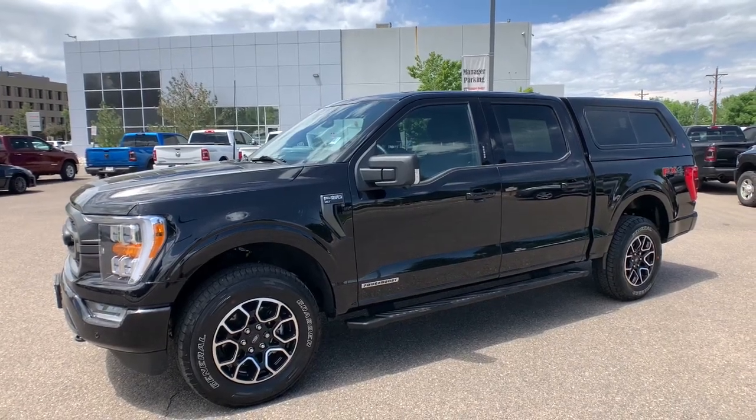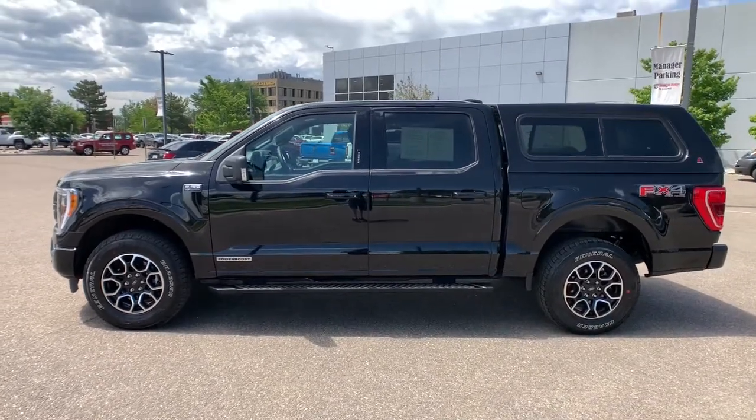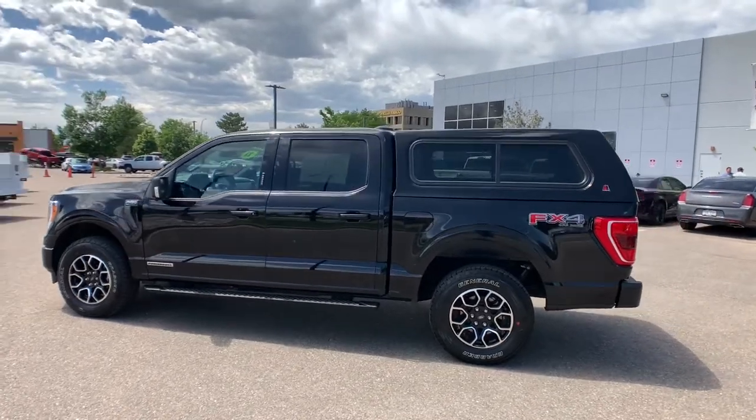Looking for your dream car? It could be the 2021 Ford F-150. This vehicle still has fewer than 10,000 miles on the clock, so it won't last long.